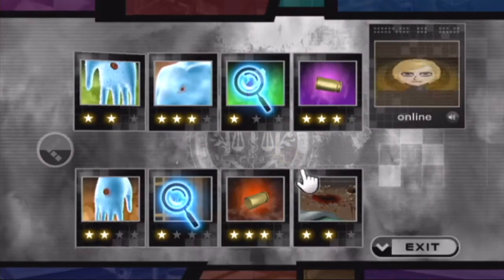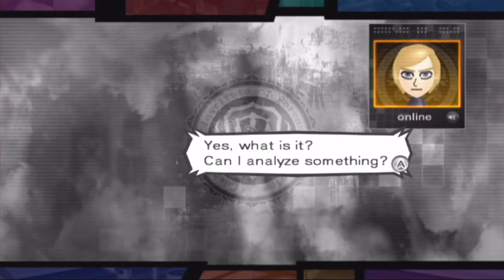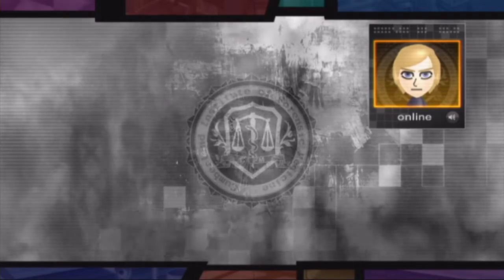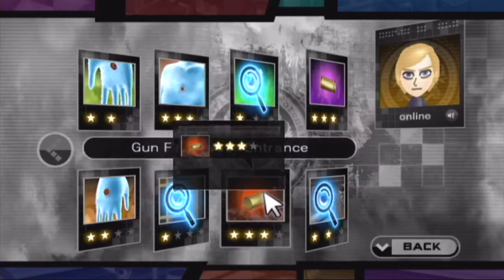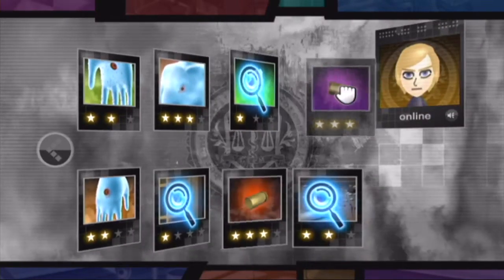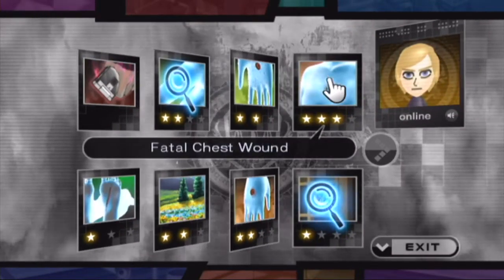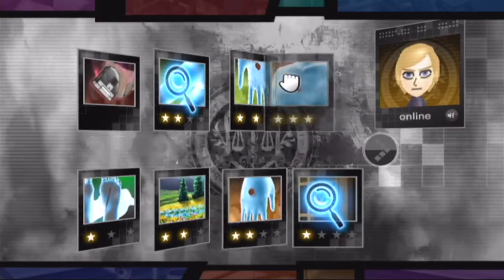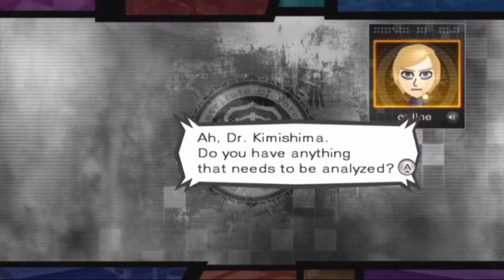So, yeah, I think we just need to analyze it, to know more about the bloodstain. Just keep analyzing it. Don't stop. We can't do anything with that. I'm not really sure what more we can get out of these clues. Are we still waiting on him to give us more?